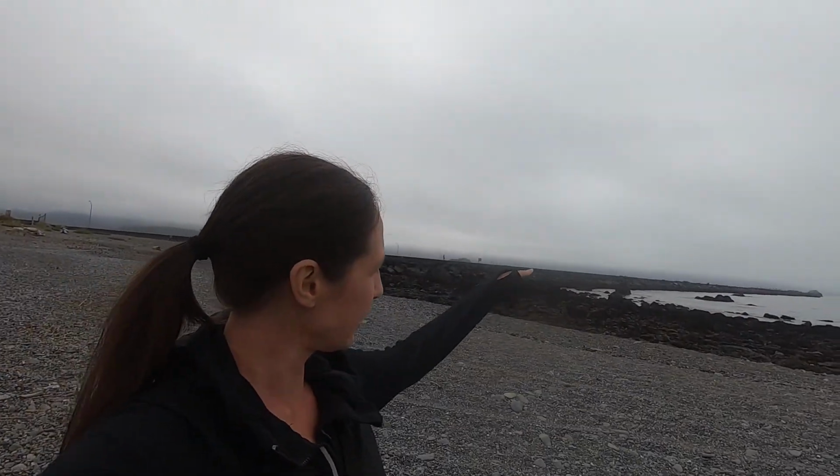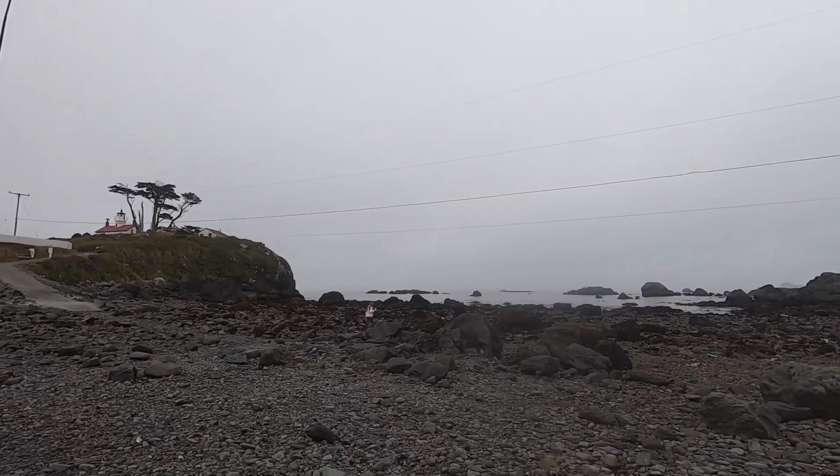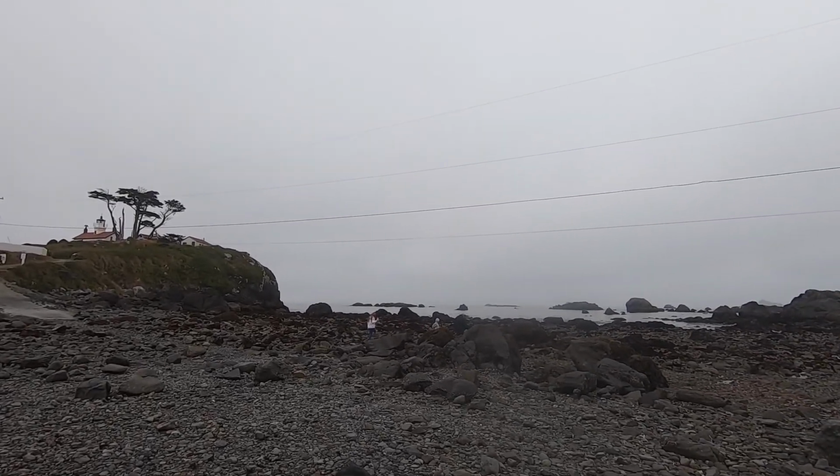And you can also see off in the distance behind me this big thing that goes out in the water there. That's called the jetty, and you're not actually supposed to walk on it because it's really dangerous. The waves come and you can get wiped off, so don't walk out there. But this pathway is safe. You just have to make sure that it's low tide. The trail is pretty easy and the rocks are small rocks, so it's not too hard to walk out there.